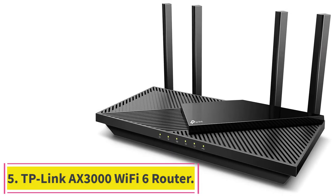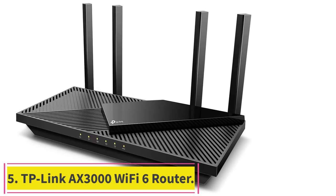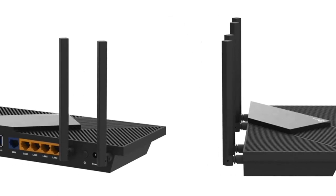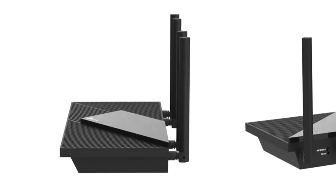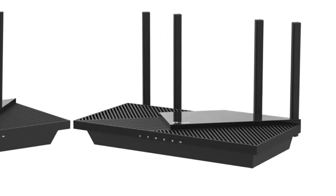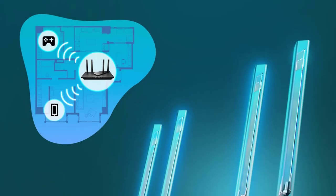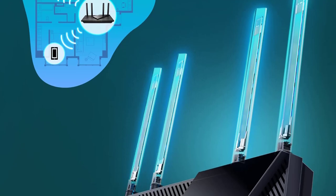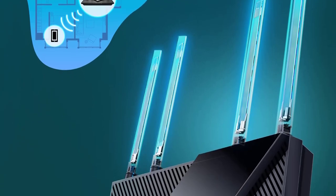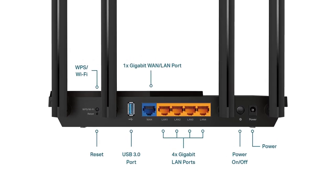Number 5. TP-Link AX3000 Wi-Fi 6 Router. Next-gen gigabit Wi-Fi 6 speeds, 2,402 Mbps on 5 GHz and 574 Mbps on 2.4 GHz bands ensure smoother streaming and faster downloads. Supports VPN server and VPN client. A more responsive experience. Enjoy smooth gaming, video streaming, and live feeds simultaneously.